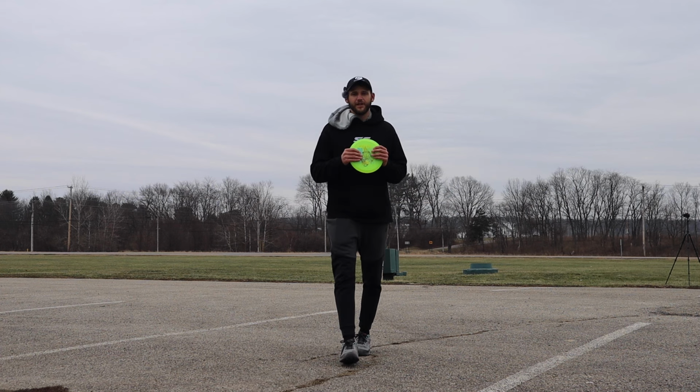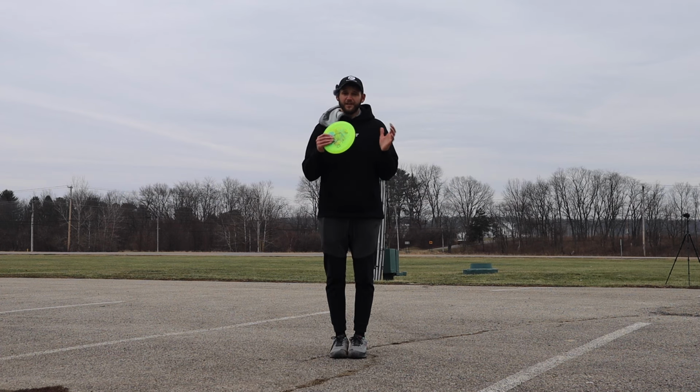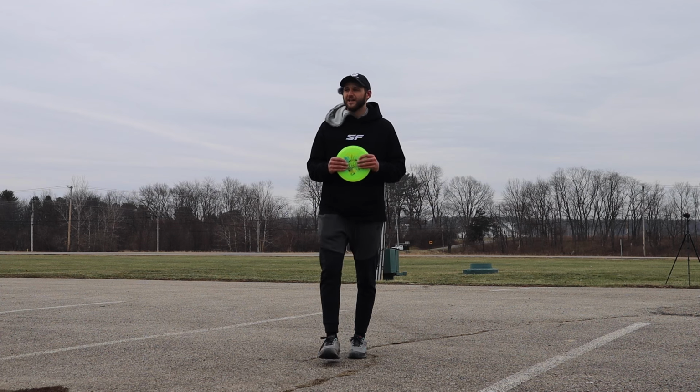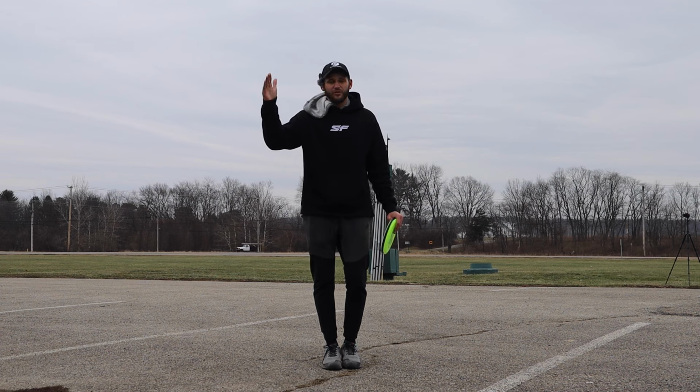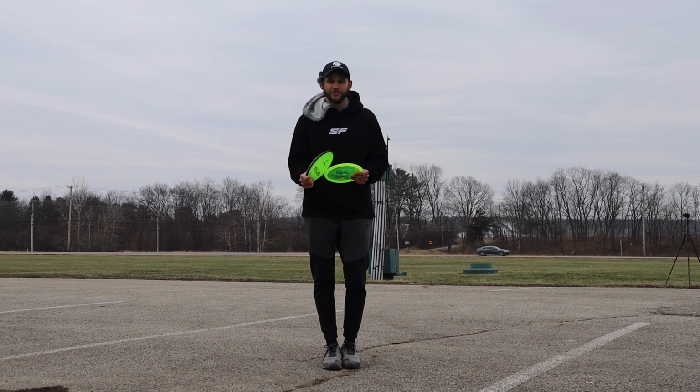I don't want you guys to forget we are in a tailwind, so that's gonna stable these discs up slightly, but I thought that was pretty impressive from the Mana. Flips up dead straight, and what I really liked was the glide on it. It went farther than the Detour, and the Detour is a pretty far flying mid-range in my opinion.